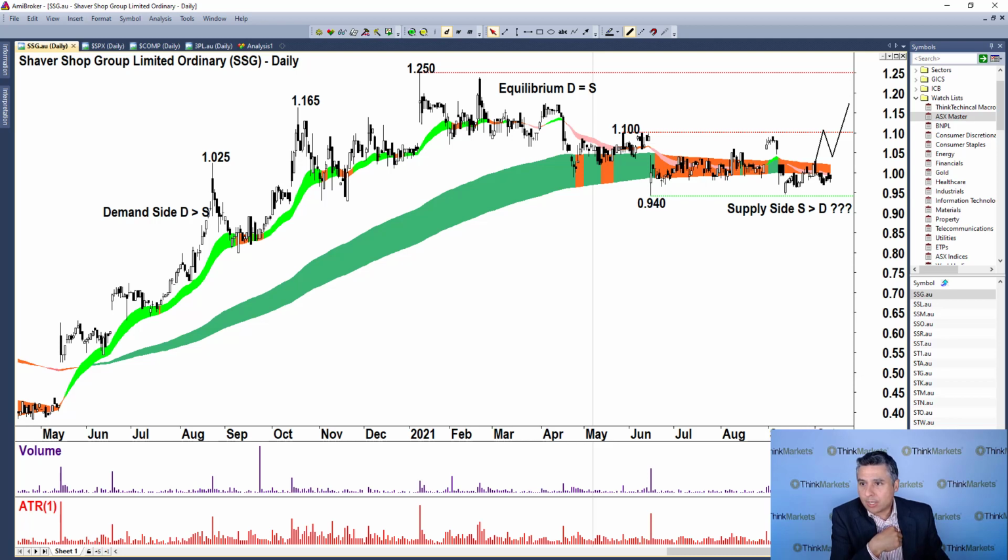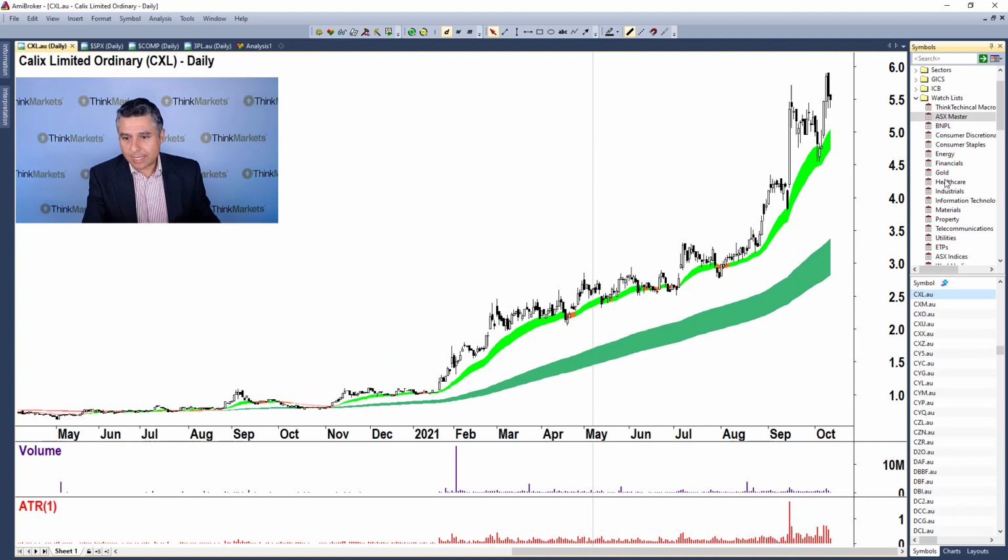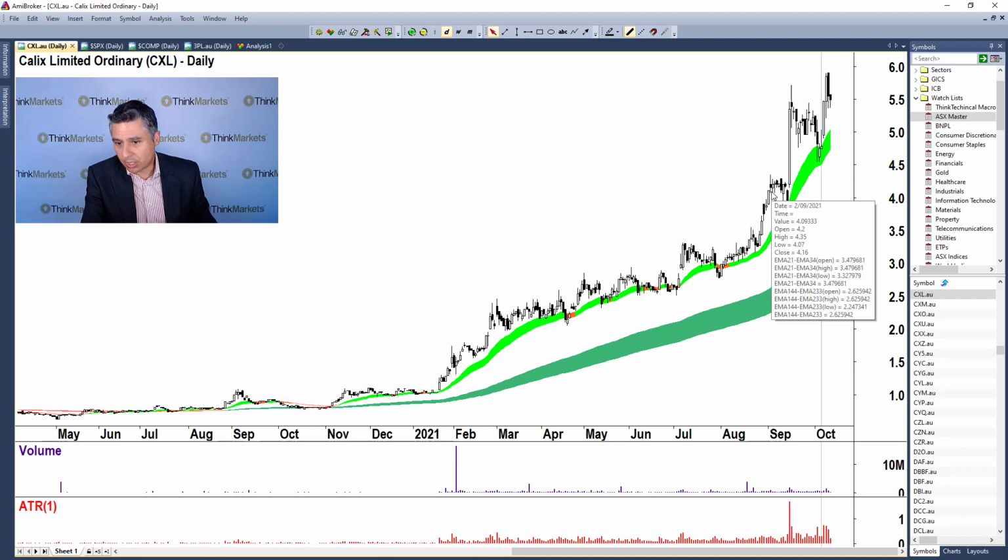Okay, we're going to skip through the rest of these now. CXL, which is Calix, just technical on this one. I don't think we're going to have a lot in the way of fundamentals, but it certainly looks great. I mean, short-term uptrend is magic, long-term uptrend is immaculate, and the price action I think still looks pretty good. We are seeing a bit of supply in here at $6. Look, a little bit of a round number, nothing to be too concerned about, and on some pretty nasty days in the market. I think overall they're pretty minor in the scheme of things though.